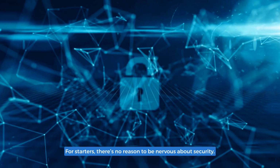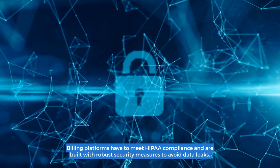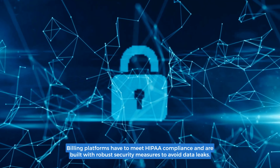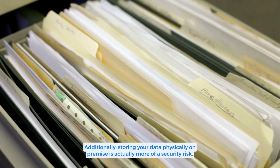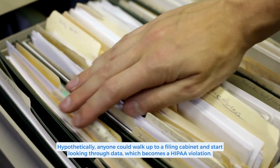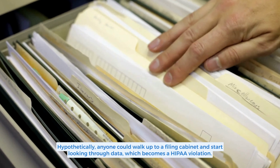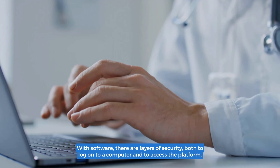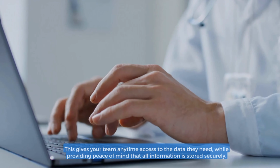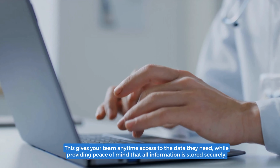For starters, there's no reason to be nervous about security. Billing platforms have to meet HIPAA compliance and are built with robust security measures to avoid data leaks. Additionally, storing your data physically on-premise is actually more of a security risk. Hypothetically, anyone could walk up to a filing cabinet and start looking through data, which becomes a HIPAA violation. With software, there are layers of security both to log onto a computer and to access the platform. This gives your team anytime access to the data they need, while providing peace of mind that all information is stored securely.